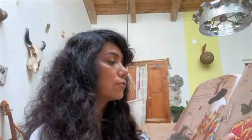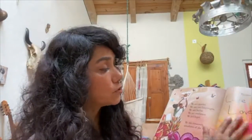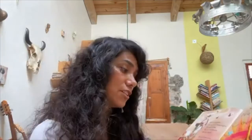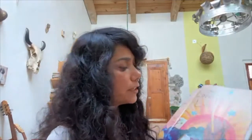Because we are going to continue looking at this book, even though this is the end of the story. It finishes here. But the story is really not finished, because it isn't until it goes to you, the reader, that the story continues. How will you tell that story?